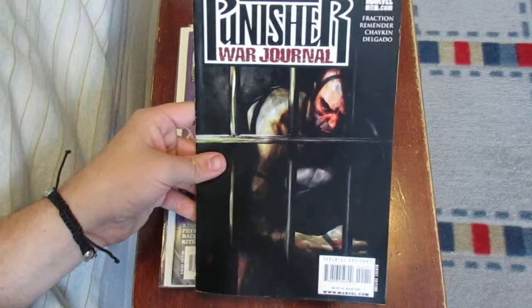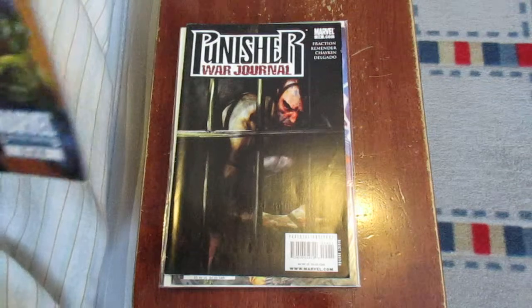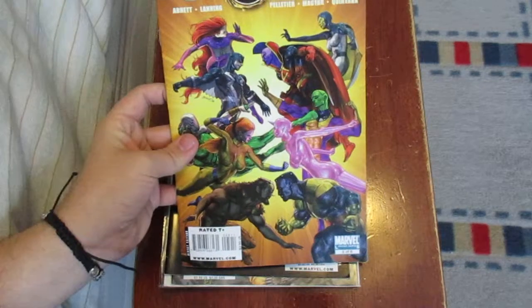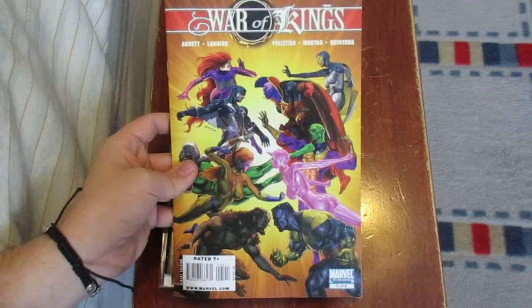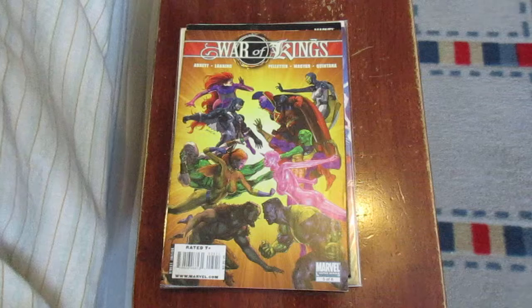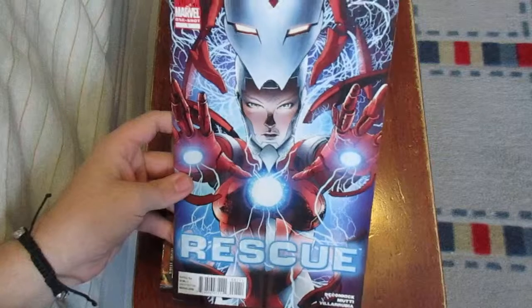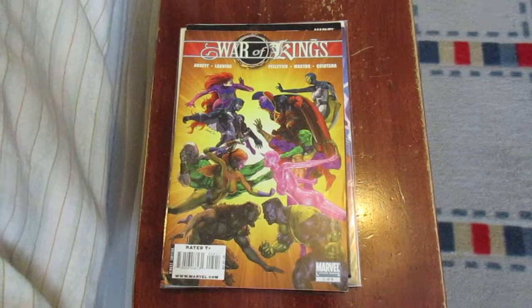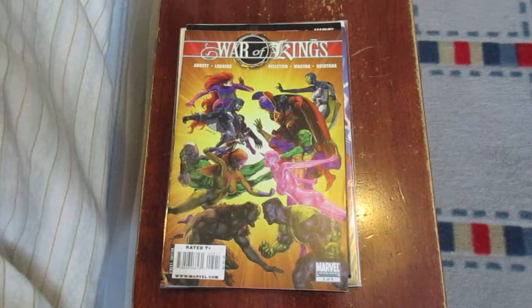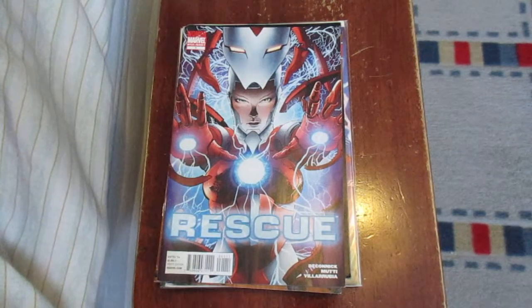Punisher, War Journal, number 24. War of Kings, number 5 of 6. Rescue, number 1. I think it's another one-shot. This issue was used to celebrate the women of Marvel, which, you know, I wish they didn't do so often now. Decided to keep it just for the heck of it.